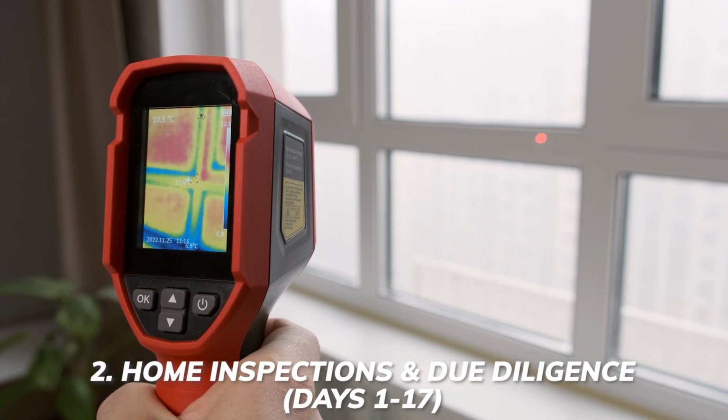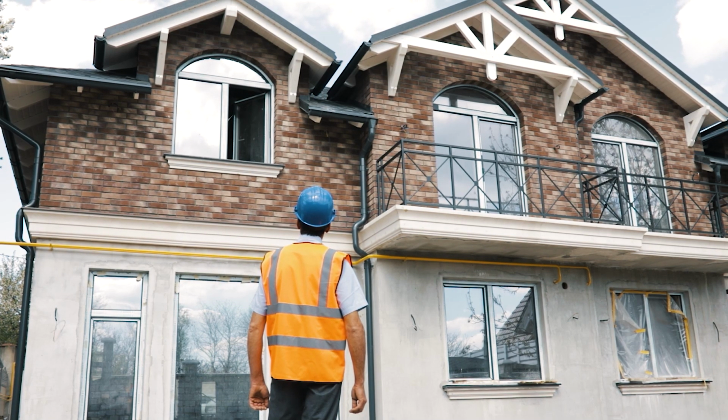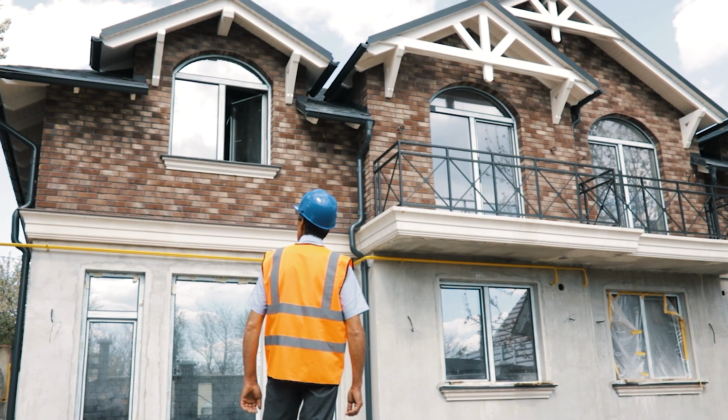Now, next step are home inspections and due diligence. This is really like days 1 through 17. So we're going to schedule a general home inspection immediately. Depending on the property in terms of the sale, you may also need a termite inspection if one is not going to be provided by the seller, a sewer line inspection, or for some homes, a septic certification. And there may also be roof, foundation, or mold inspections if there are any red flags that come up in the general inspection. Now, important, the inspection contingency period is usually up to 17 days.